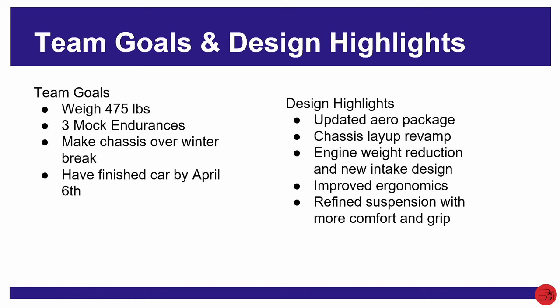So, some general team goals and highlights for this year. The goal is to have the car full wet weight under 475 pounds. We want to complete 3 mock endurances in order to prepare for competition. Manufacture the chassis over winter break, which we completed a few weeks ago. And then to have the car finished by April 6th, which is actually the date of an all-university open house. And so we're hoping to unveil the new car on that date.